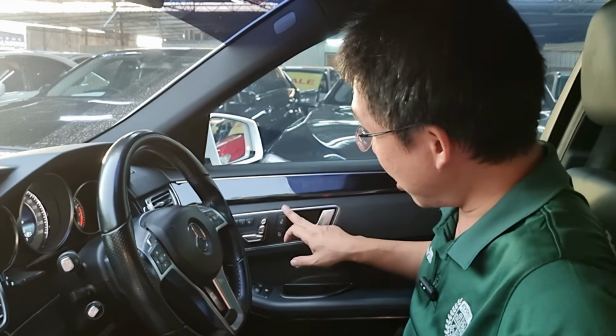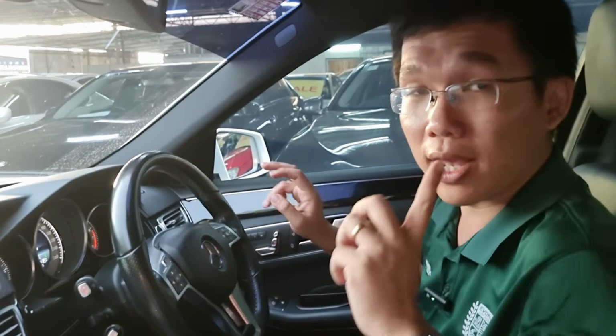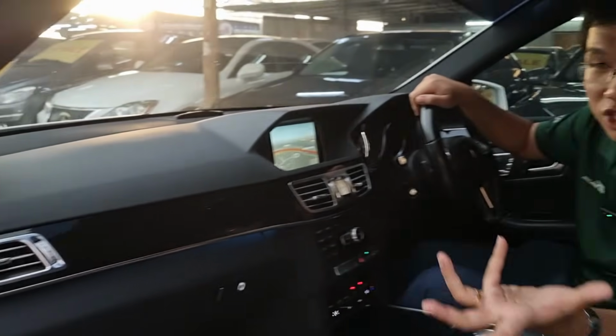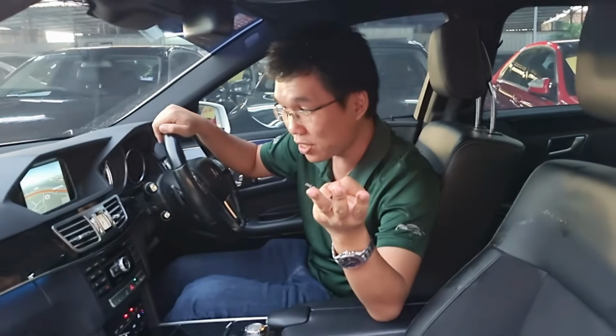You've got door lock and unlock button here at the door. And here's the best part. They have it on the passenger side as well. So this is great, right? And the front passenger also has 3 memory settings.